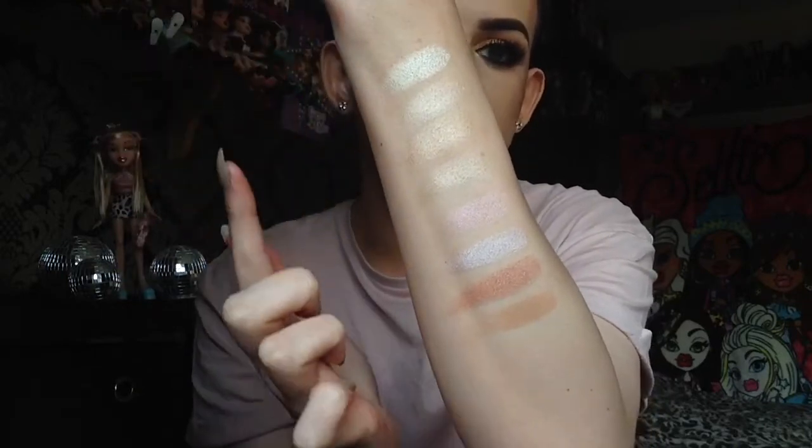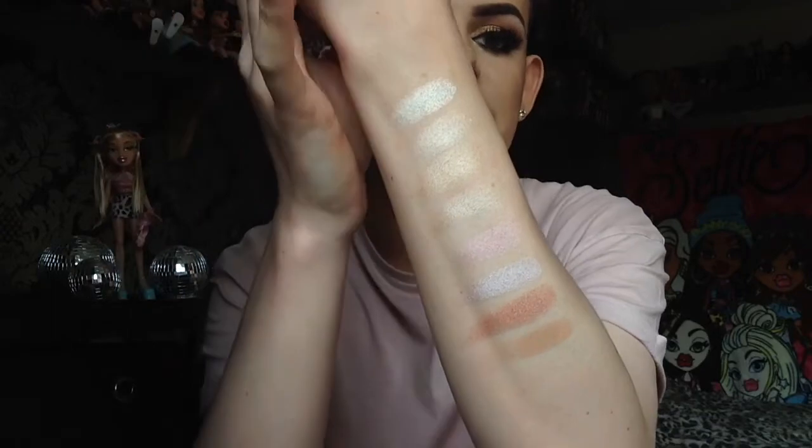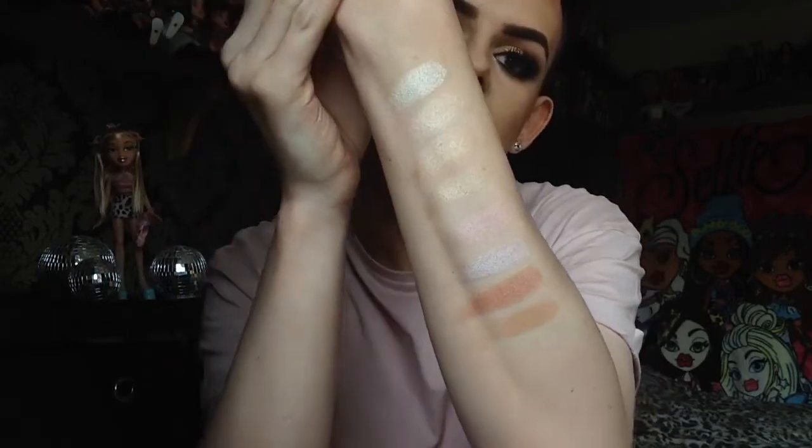But yeah, I am definitely going to give these ones a go, well, some of them at least, and then I will give you guys my opinion. So let me go ahead and apply some of these to my face, and I can see my actual opinion. Alright, so I am thinking of going with the gold highlight because I don't wear a lot of gold highlighters, so maybe I should switch it up a little bit for this video.